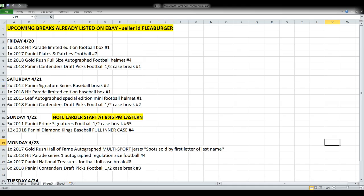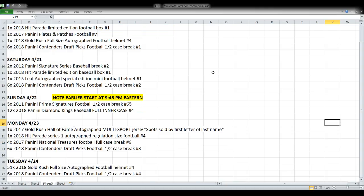Next, we'll take a quick look here. We'll spin through the auctions that are coming up over the next 5 days. This is stuff that is already listed on eBay that we'll be breaking over the next 5 days. I list new things almost every night, and they typically run 4 or 5 days because eBay charges us a big hefty extra fee if we do it for less time. So tomorrow night we'll open a couple of one-box breaks, a football helmet, and then we will start Contenders Draft Picks Football. It comes out tomorrow, and we will bust into a case starting tomorrow night.